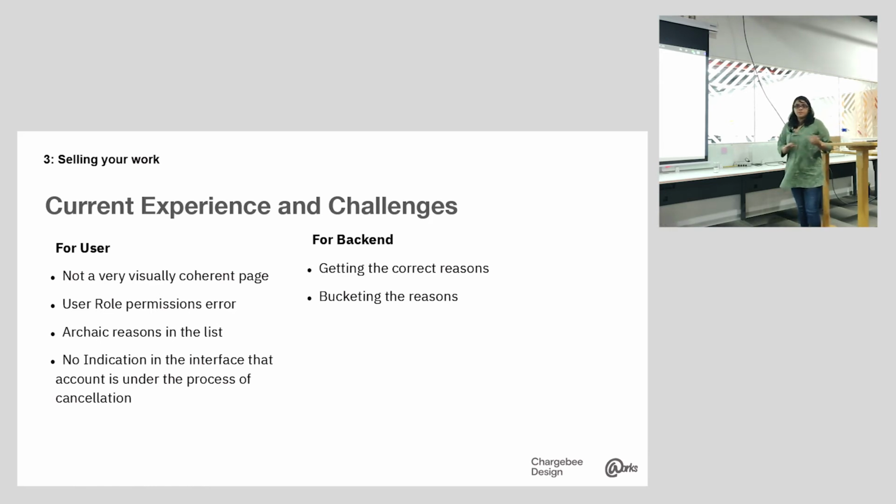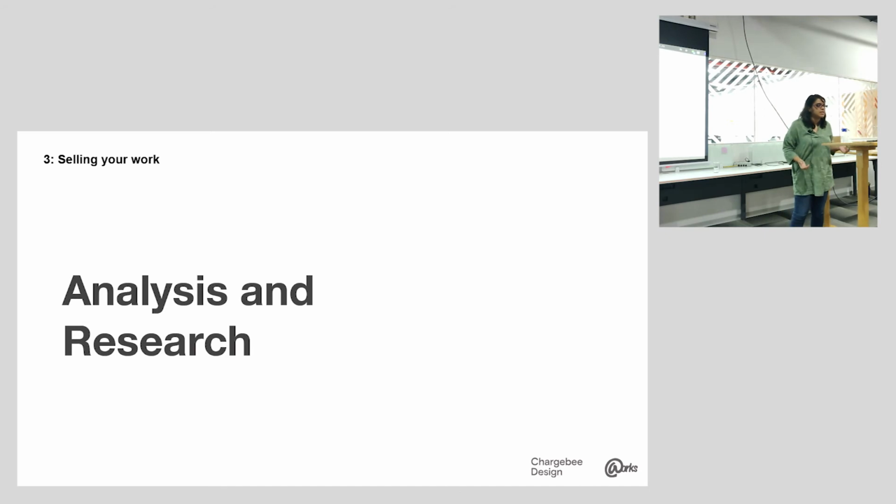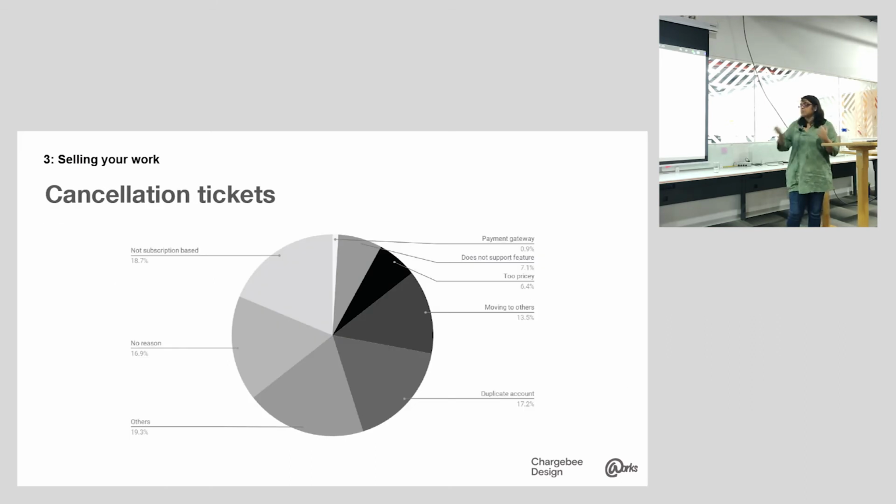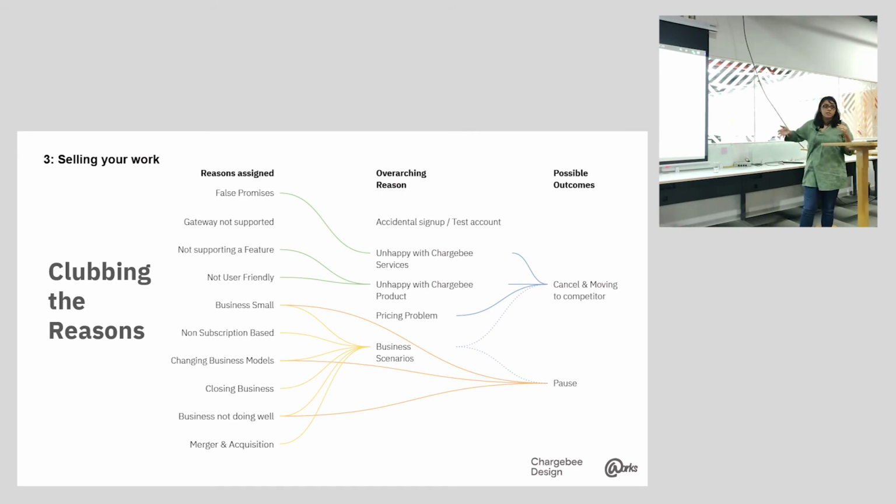And then we go into detailed analysis and research. We look at data, we look at support tickets, and we look at user session recordings with tools like FullStory. So here are some examples of that. We start by analyzing how other companies have solved the problem. For this specific example, we analyzed the reason breakdown from our cancellation tickets to see if there was a deeper-rooted problem. And we then map them to possible outcomes and opportunities.